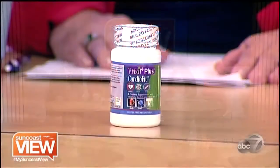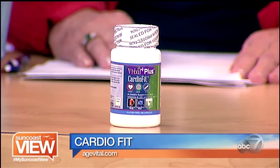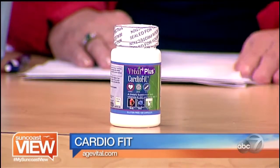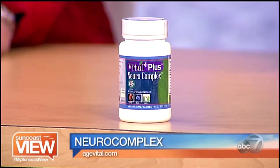Let's move to the next product. What else do you mention? CardioFit, for cardiovascular energy: vitamin D with vitamin K2, which really helps the vitamin D absorb. If vitamin D is not coupled with K2, it doesn't do any good. You don't absorb it, it comes out in your urine. And then I have my Neuro Complex, loaded with mega doses of vitamin B12 and mega doses of folate. Folate is the natural form of folic acid. If you see supplements that say folic acid, don't take it, it's a poison.